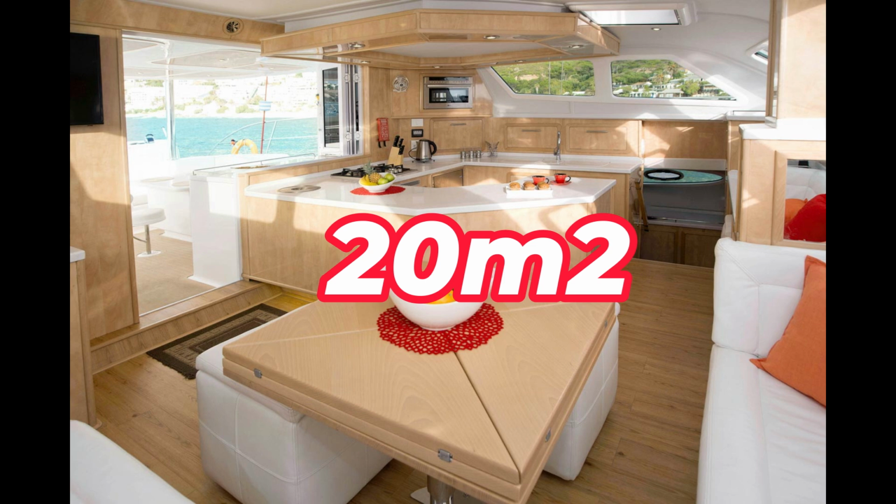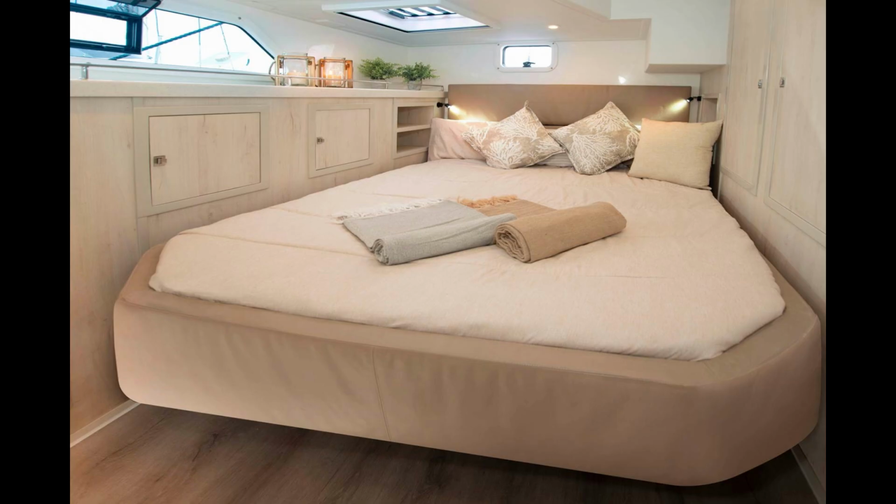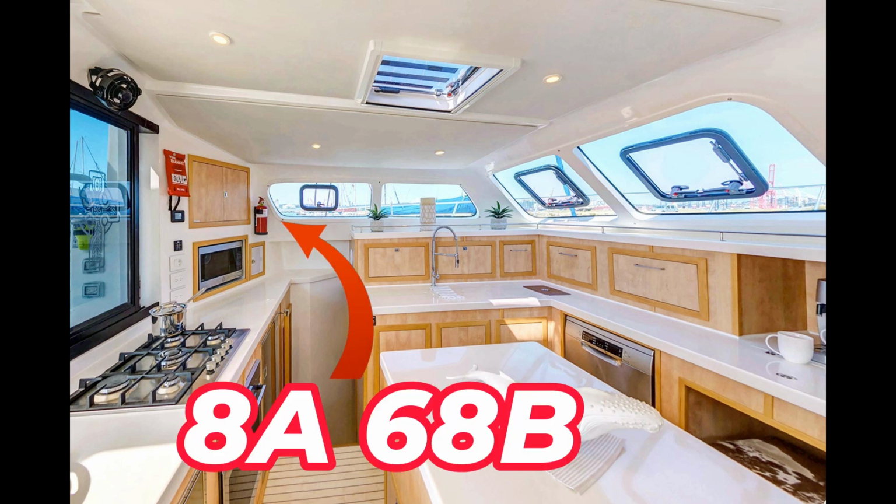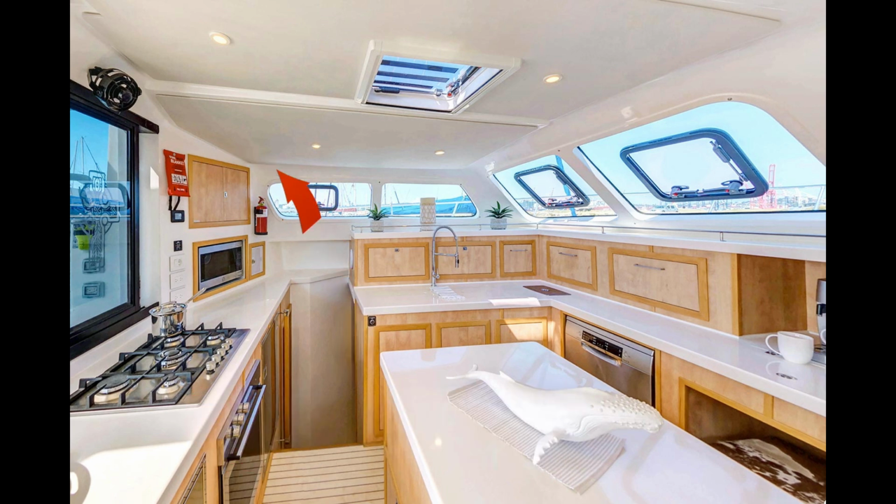So now what are the capacity requirements? We need a minimum 5A34B rated extinguisher within each 20 square meters of habitable space. Habitable space with sleeping bunks must have a minimum 5A34B extinguisher per habitable space. And cooking areas with open flames need an 8A68B total capacity plus a fire blanket.